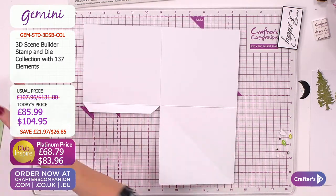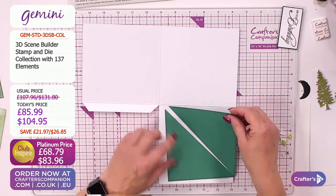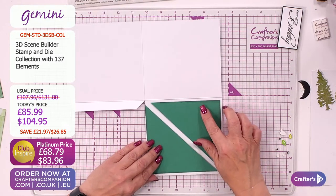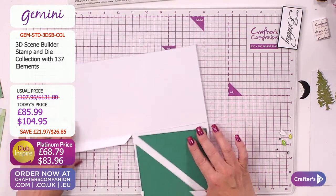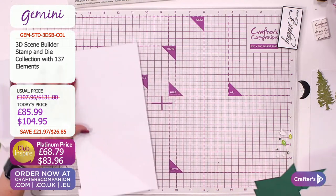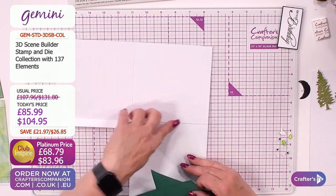And I've already done my panels using some textured cardstock, and we're going to pop it onto both of those, because when you think about where it's closing, that's going to be the base. Think about these squares, they're 5.5 inches. Let me just make sure I'm giving you the right information. Yeah, 5.5 inches by 5.5 inches.